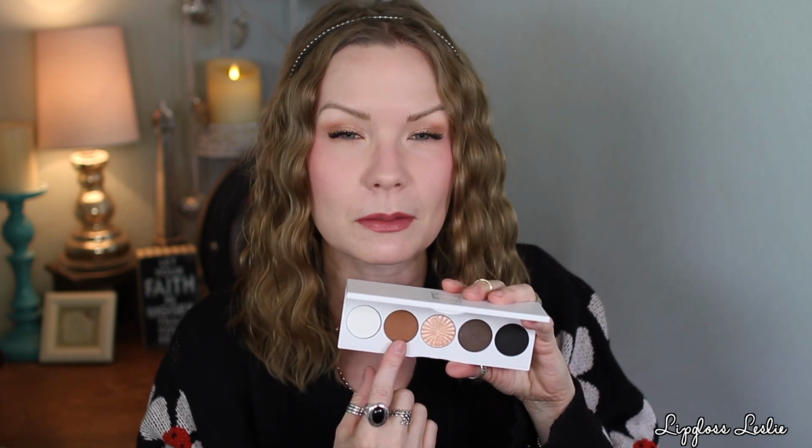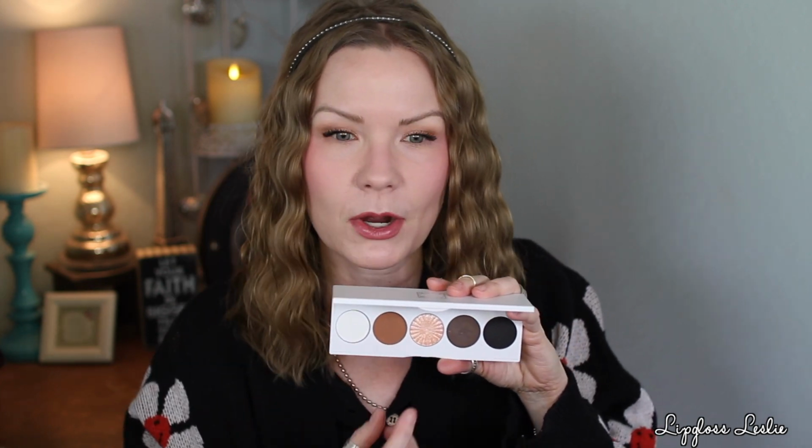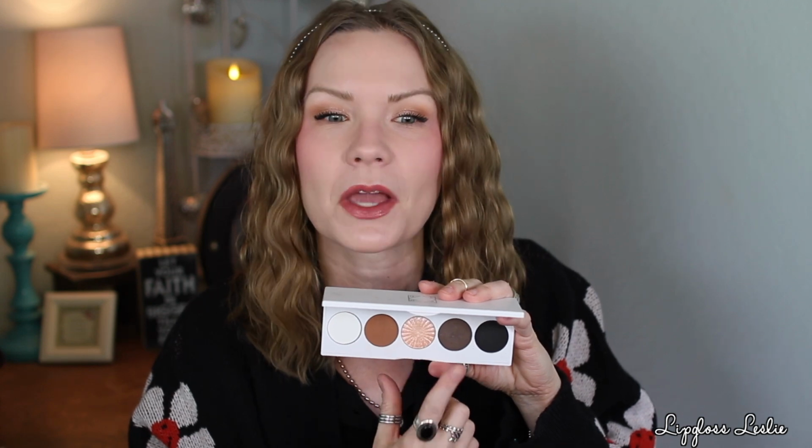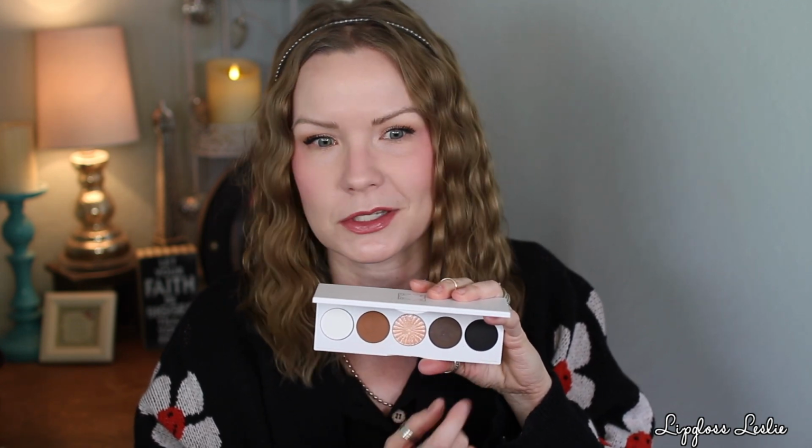I've been using this one in my crease and all over my lid, but then I like to blend it up with my bronzer. And then I have this one on my brow bone, very high up, right on the top of my brow bone. This one on my lid, this one as my liner with a little bit of setting spray. Not wearing this one, but it's a beautiful black. Let me show you some swatches of these.